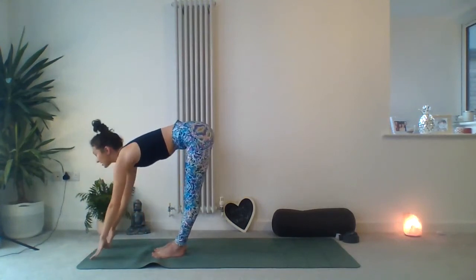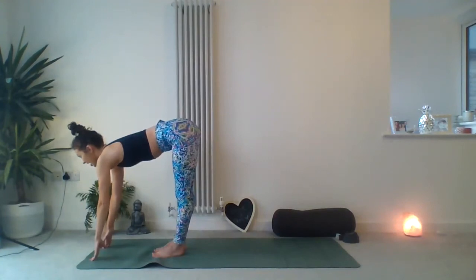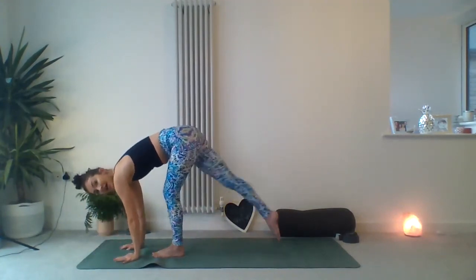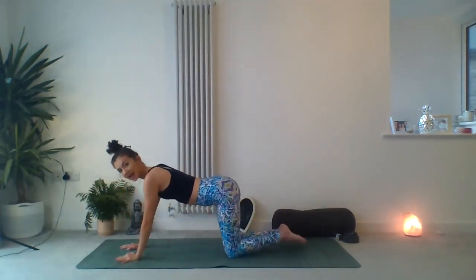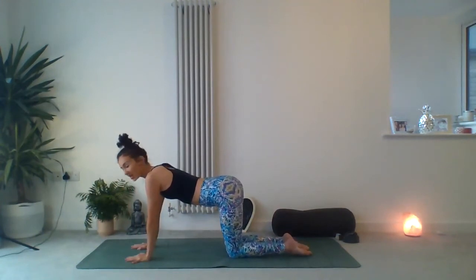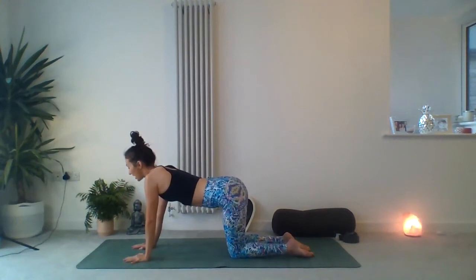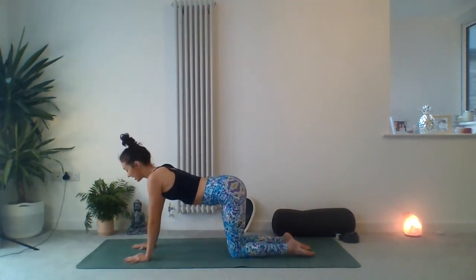Inhale, lift the chest, lengthen the spine, halfway lift. Exhale, float the hands down to the mat, step the feet back, and we're going to drop the knees straight down, coming into a tabletop position now. And once you're in your tabletop position, checking that your shoulders are above the wrists, hips above the knees.